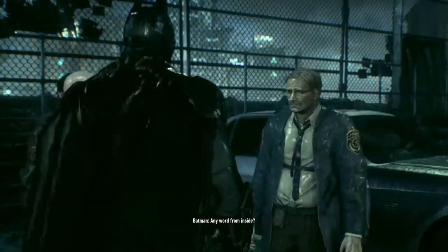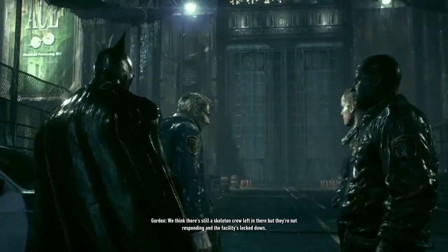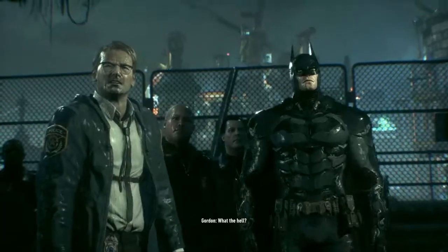Any word from inside? Nothing. We think there's a skeleton crew left in there, but they're not responding and the facility's locked down. If they're still alive, I'll find them. They should be able to tell us what's going on. What the hell?